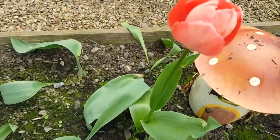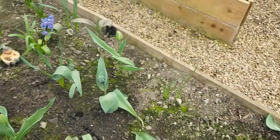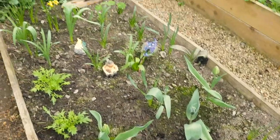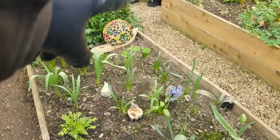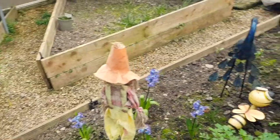Look, beautiful colour on that. Look at that. Anyway, we've got some more. Looks like we've got more of the little daffodils there. There's a nasturtium, and we've got some more flowers coming up there.